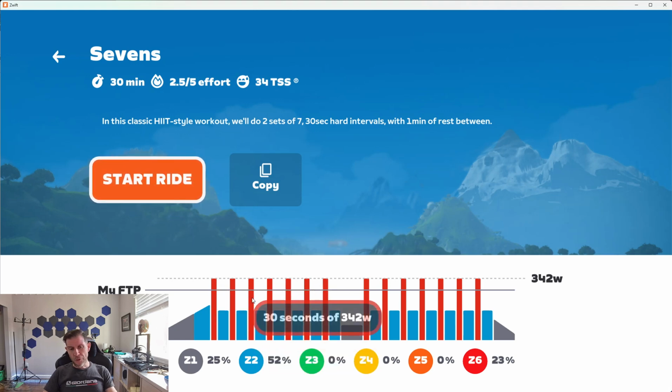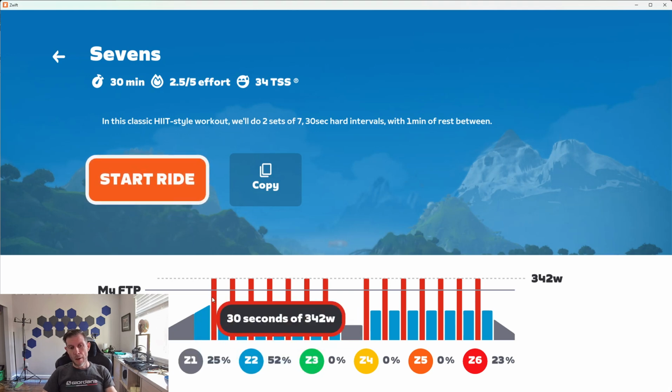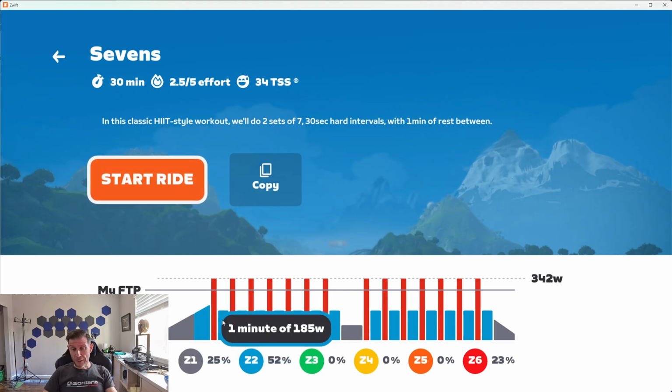This is one of those ones where if you wanted to modify it just a little bit, it would be really intense and really hard, but it would be really good. Here's what you do. You flip these intervals. 1 minute at 342 watts. And again, those are my watts. You do whatever the system tells you to do. 1 minute at 342 and 30 seconds at 185.